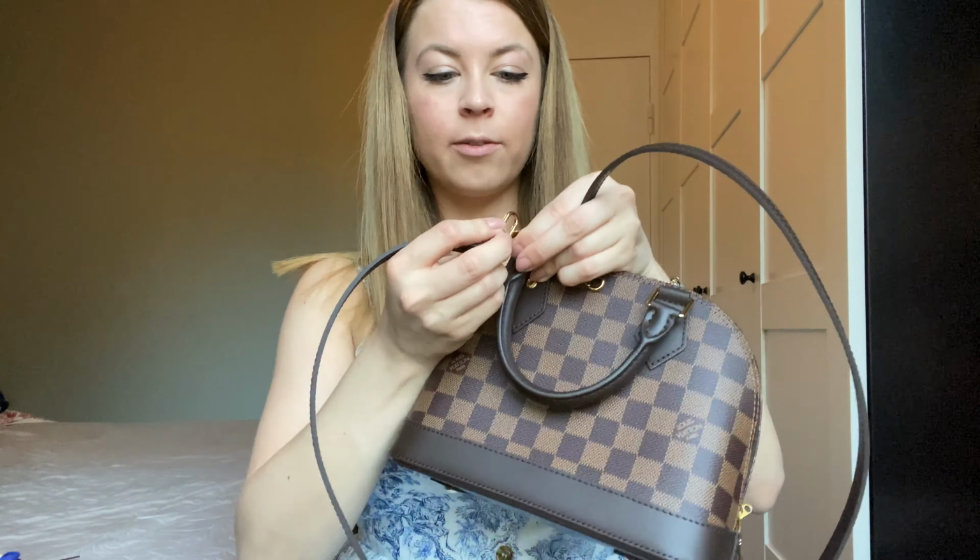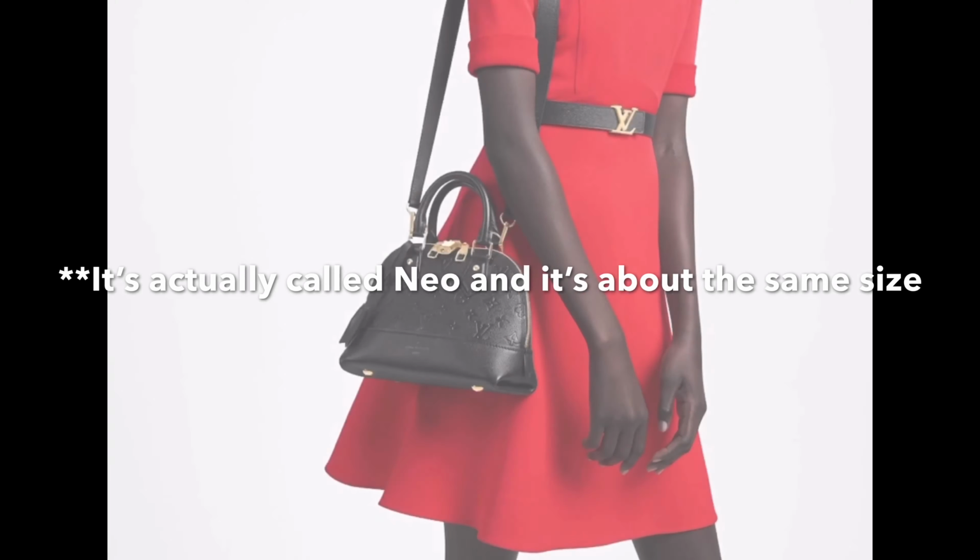So here we have a gorgeous little Alma BB. And I think this is the smallest size, or they do maybe have one called Nano that is even smaller. I don't know what you would actually fit in that. I just heard so many great things about this bag, so I just had to have a look at it. I actually did have a look at this originally in the black epi leather, but I just saw so many people on YouTube that had this in this print, and I just fell in love, of course, with the damier ribbon.